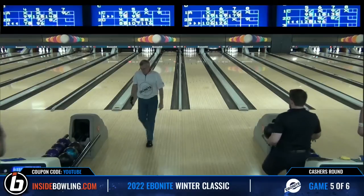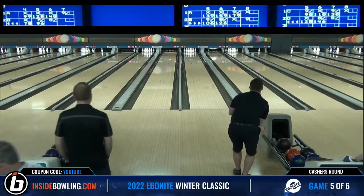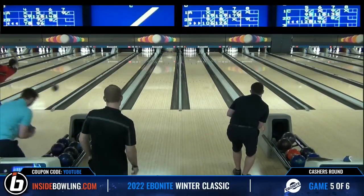That was a big shot for Borish on 16, being the guy outside of the number here. Double there, but gave him a max of 240s.